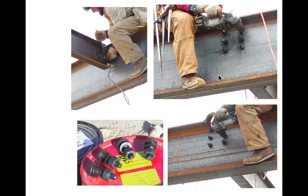And you can see too, pretty precarious position, right? Iron workers have a particularly dangerous job. They're on these small bits of steel, and they're very often using tools that have a great deal of torque with them. So there are safety concerns in addition to construction and access concerns. And the easier we make it for these workers to access these connections, usually the better quality, of course, we can expect, right? The more time and attention gets put on making sure that the bolts are in place correctly.